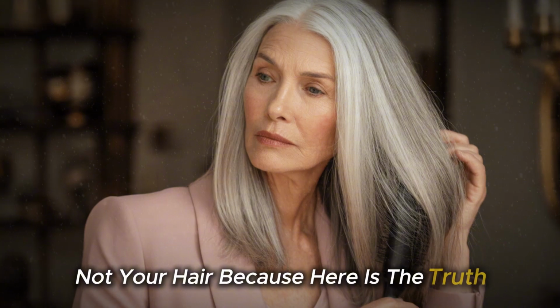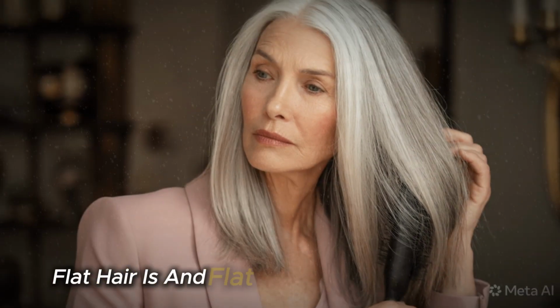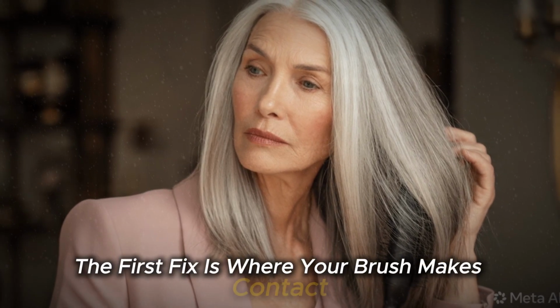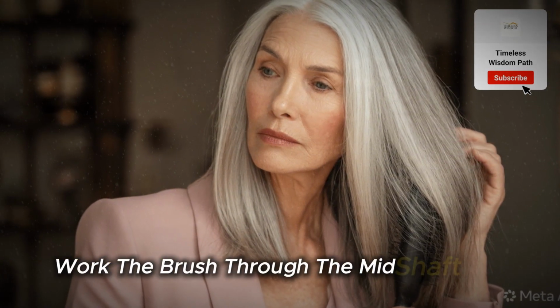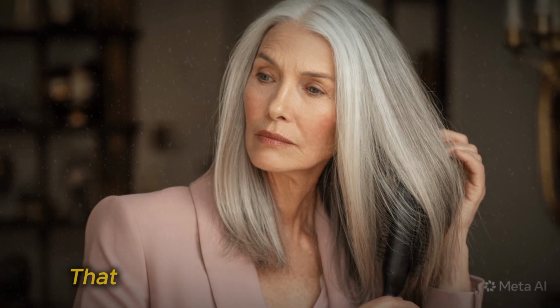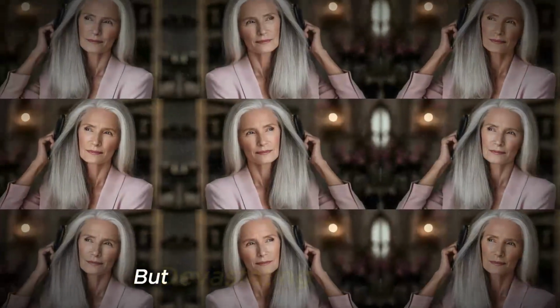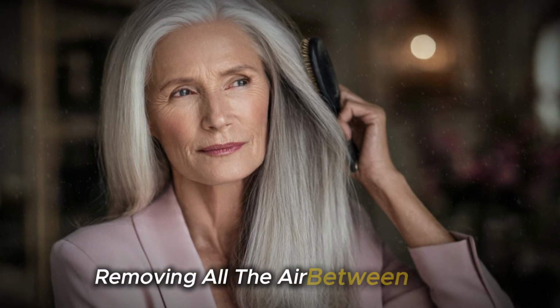Because here is the truth. Thin hair is not the problem. Flat hair is. And flat hair is a technique issue. The first fix is where your brush makes contact during blowout styling. Most women work the brush through the midshaft and ends, running it downward through the length repeatedly. That motion creates sleekness and shine, which is gorgeous on thick hair but devastating on thin hair. It compresses and aligns every strand downward, removing all the air between them.